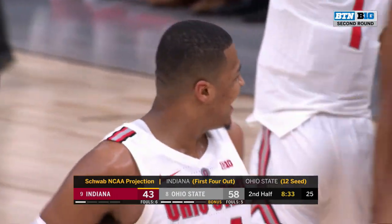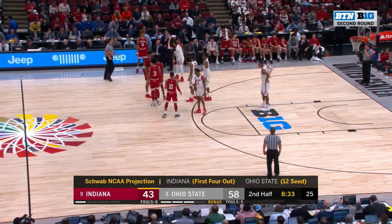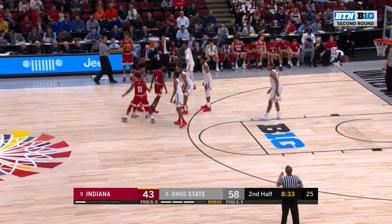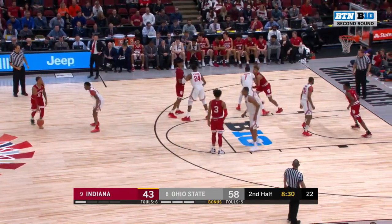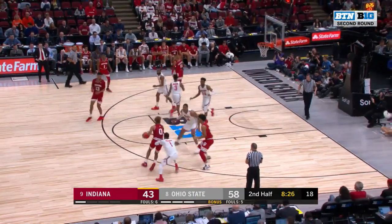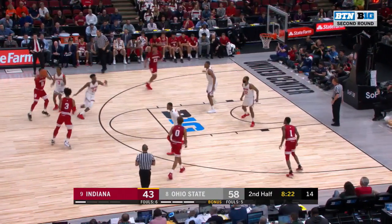If you take a look at this, as projected right now by Howie Schwab, Indiana is first four out. Ohio State is firmly entrenched in a 12 seed. It's certainly not definitive, but it feels like the winner of this game will have a great shot to make it to the NCAA tournament. The loser, who knows? Big possession for Indiana. They're all big right now.